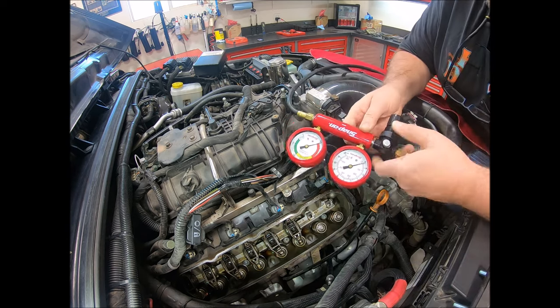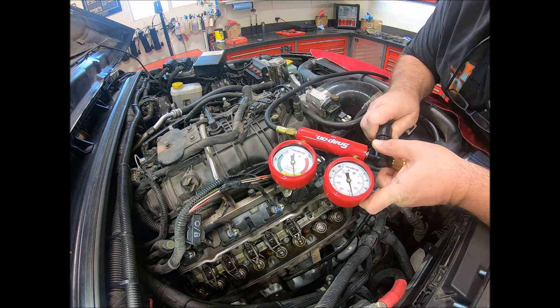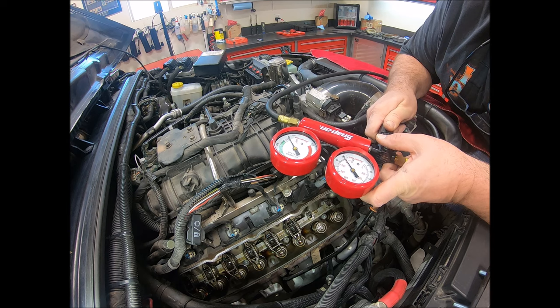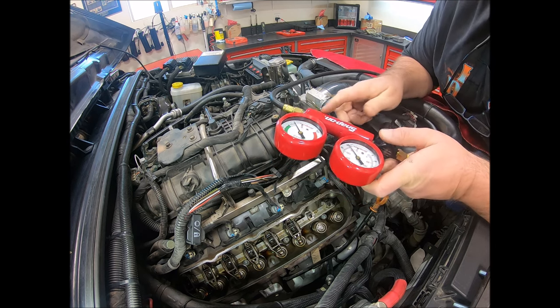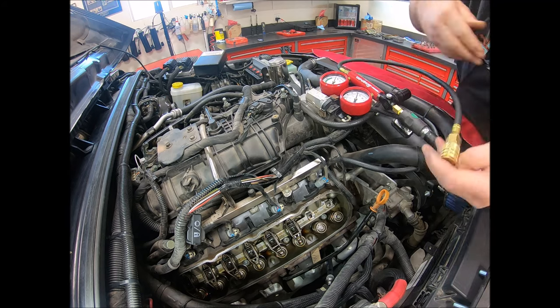So now that I have the gauge hooked up, this is probably showing up upside down, I will run the air pressure up to around 90 to 100 PSI. I'll probably run it up close to 100 for measuring purposes. It's an easy calculation that way. So there's 100 PSI going into the manifold and to the hose. I then hook that up.